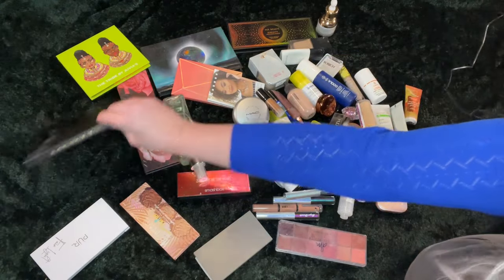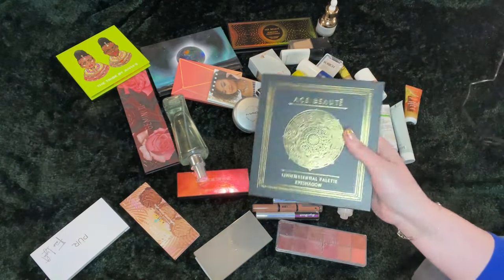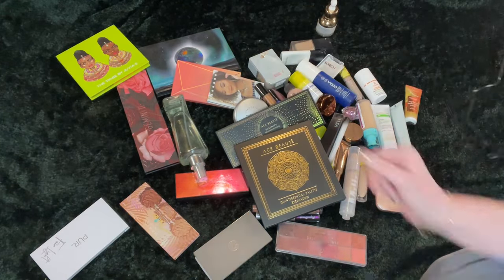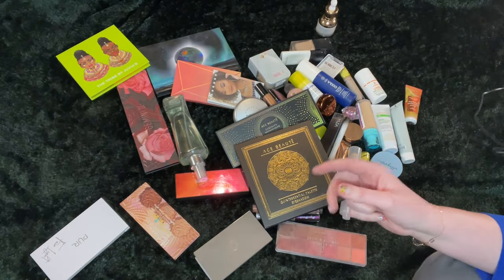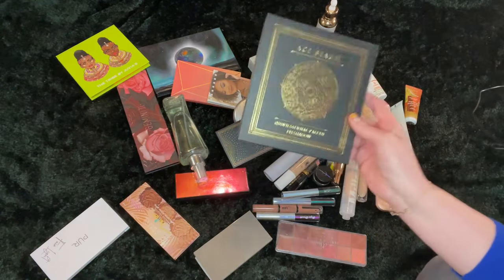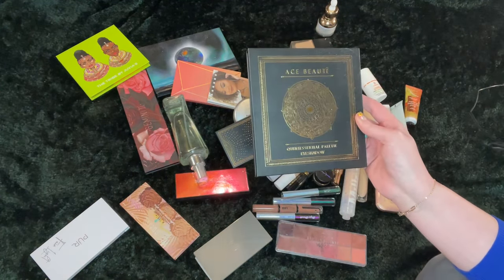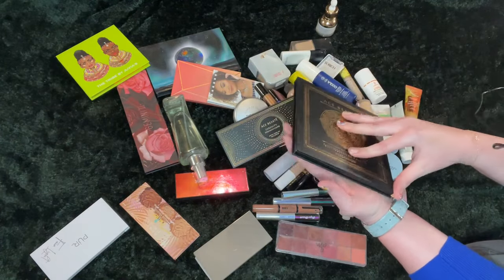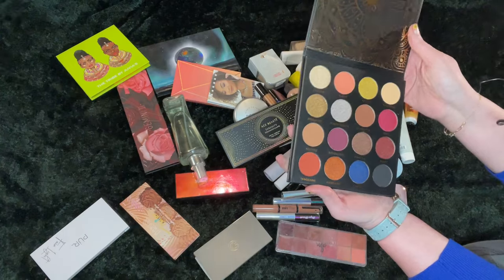Then I have this. I got rid of a couple of Ace Beautés because I have this one, and then I have this one. And then I had, I think it was Tropical Vibes. Was that it? I could look it up, but I don't feel like it. So this is Ace Beauté, the quintessential palette. I got this one really cheap on Ice Cream Cosmetics.